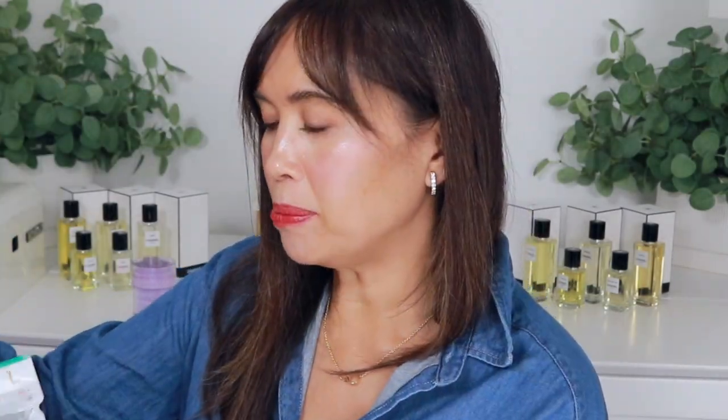Got something from Uniqlo. I don't know if I've ever shopped Uniqlo. I've seen the store, but I haven't been in there. So this is a 9% cashmere blend, warm, extra warm Heattech, Japan technology. So it's like a layering piece. Oh, it's green. For some reason I thought it was black. Okay, so it's this dark green and it looks like a base layer, just a lightweight, long sleeve top.